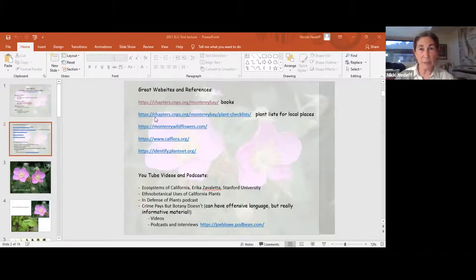Now, on the Monterey Bay CNPS website is a click on link to plant lists for local places, all kinds of local places you might go, parks, destination points, even, you know, trails in the Ventana Wilderness and the Los Padres National Forest. So plant lists for local places. And those of you who become more serious about plant ID, you know, what am I going to see when I go to Andrew Molera State Park? Well, you can go to the Monterey Bay Chapter's website, click on the local plants tab, find the plant lists section, and download a plant list for Andrew Molera State Park. It may not be 100% complete, but it's probably got most of the things that you'll see. So it's a really useful aid in helping you figure out what you're looking at.